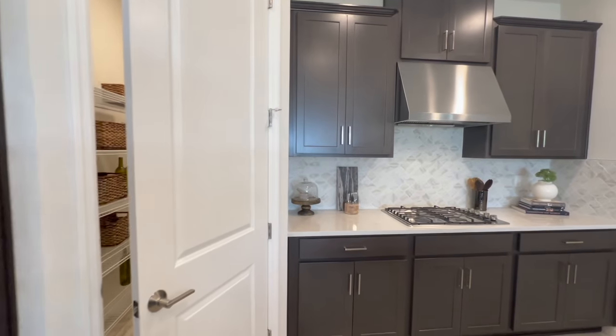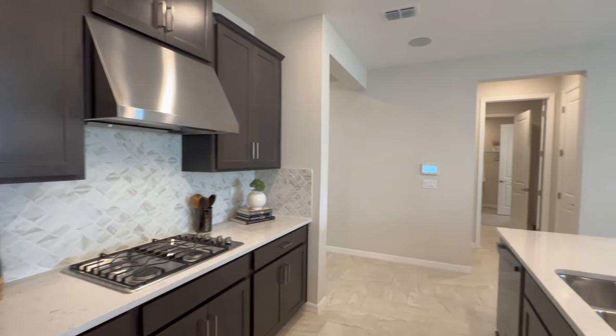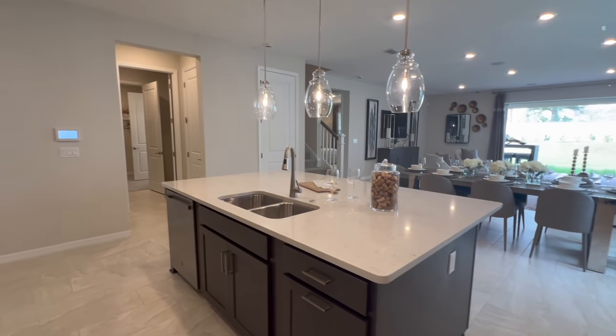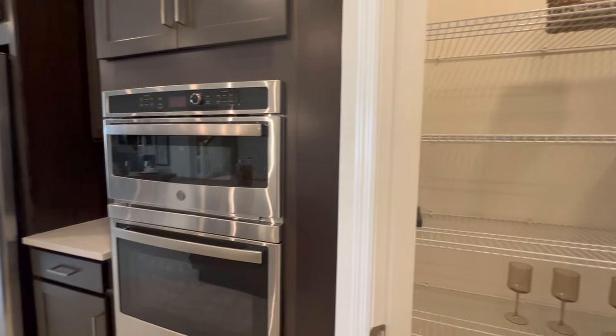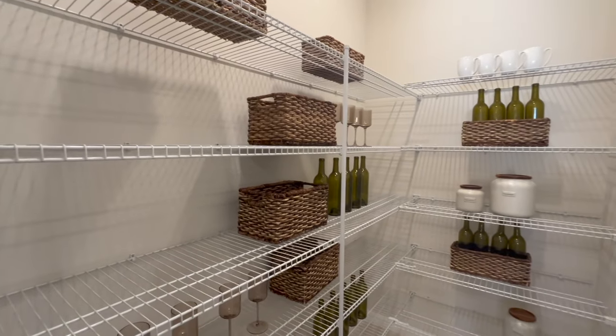Upstairs, you'll find three secondary bedrooms and two bathrooms. One bedroom features an ensuite bath, and the other two share a bath that is located between them. There are also many options to personalize the space with an available game room, media room, and/or extra bedrooms and bathrooms. The Bermuda has so many options to make this space your own.